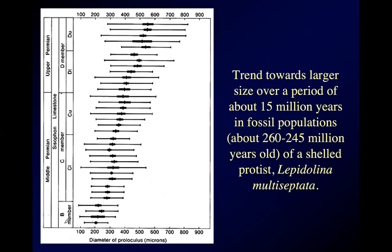A little more detailed study. This is right here on the x-axis. That's the diameter of a portion of the shell of a shell-making protist. It's a single-celled organism, belongs to a group called the foraminifera, specifically a subgroup called fusulinids, very, very common in certain rocks.